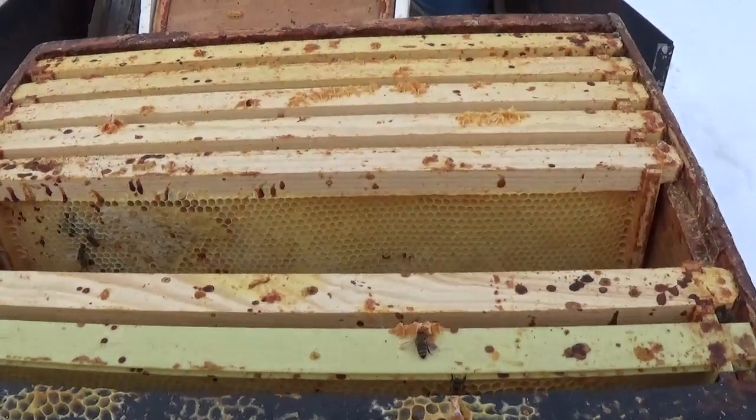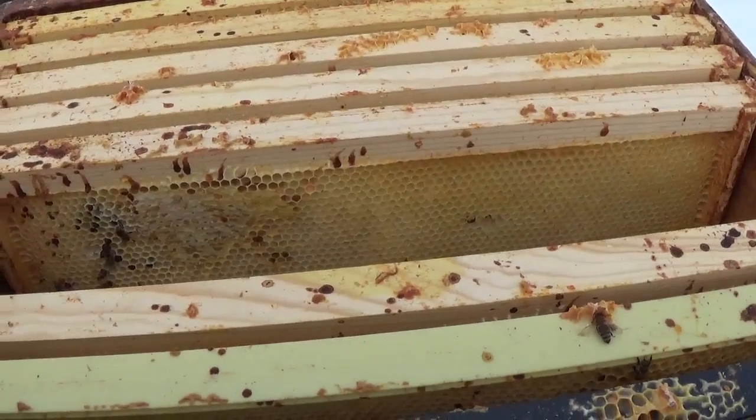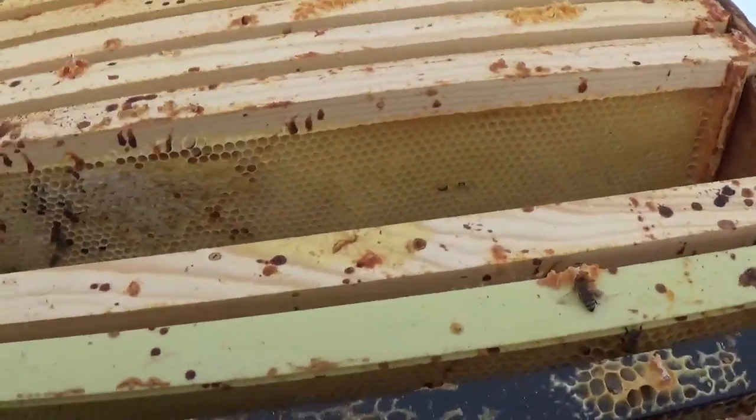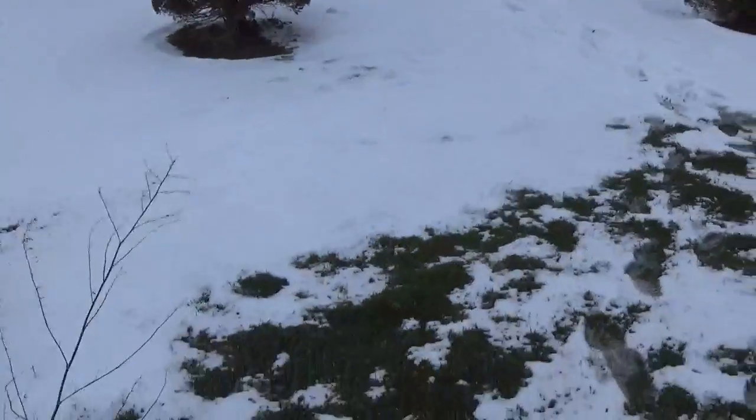Good evening, Cole here, up here at Northbound Apiaries in Gainesville, New York, where it is a sunny, beautiful day. Just kidding, it's windy, cold, and there's a lot of snow on the ground.